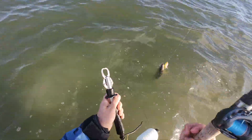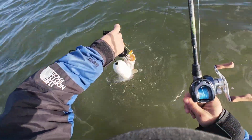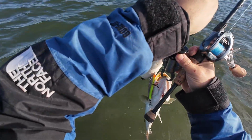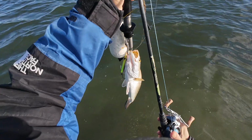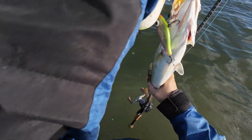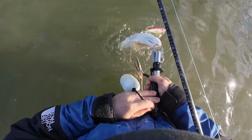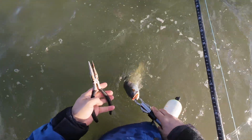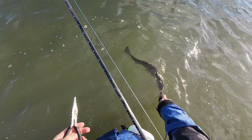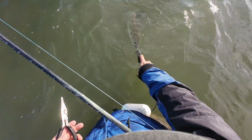Alright, let's see. That's the problem. I ain't even gonna weigh this for the tournament, that's too small. I want like a 5-pounder. Definitely a keeper, if I was gonna keep it. Look at that. Lost the hooks. Alright, good. Let's get bigger, buddy.